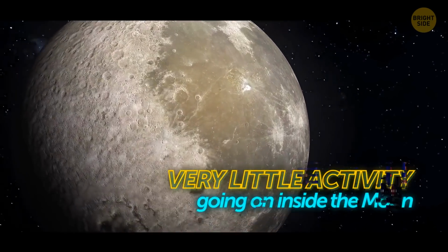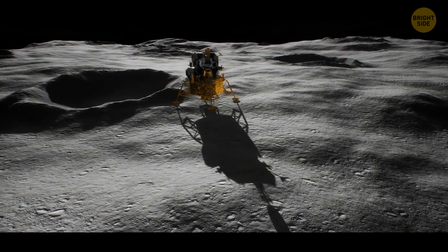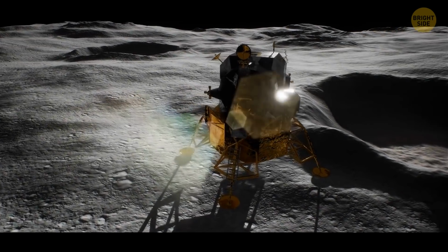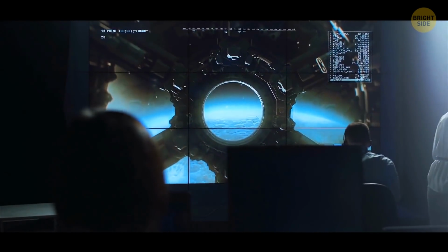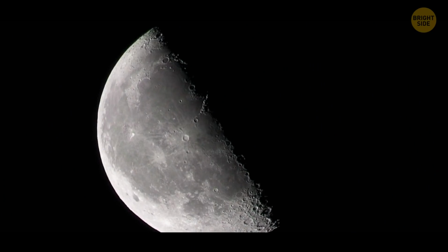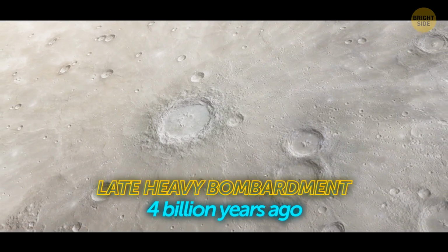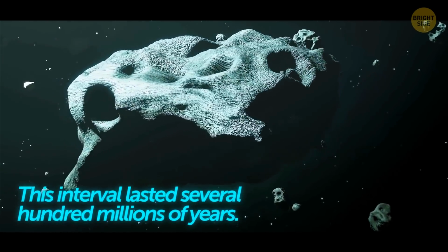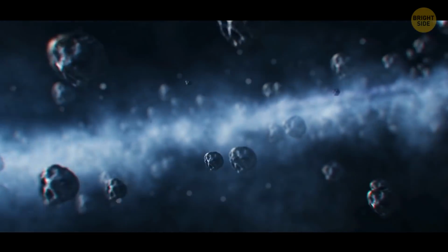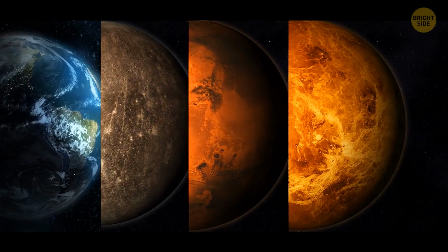There's very little activity going on inside the moon. Plus, there's almost no atmosphere around. That's why scientists can trace impact craters littering the satellite's surface back billions of years. While dating the craters, astronomers discovered that the moon, along with our planet, went through a late heavy bombardment about 4 billion years ago. This event is also known as the lunar cataclysm. This interval lasted several hundred millions of years. During it, an unusually large number of asteroids collided with Earth, Mercury, Mars, and Venus.